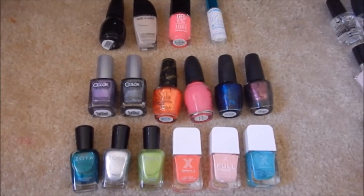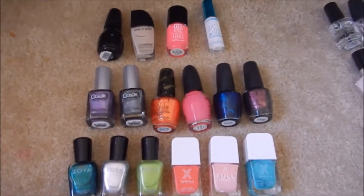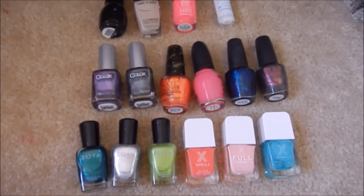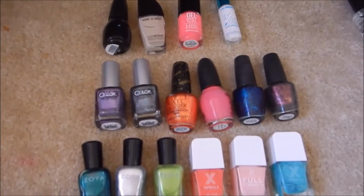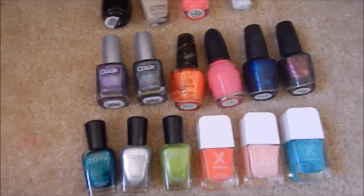This is everything that I am getting rid of altogether. I did decide to pass on the ColourPop one. I just painted my big toe with it, and it just wasn't as exciting as I remember. So I'm just going to hold off on that one and give it a new home where maybe someone will love it. Probably these are mostly going to go to my family back in Maine. I do have a couple nieces that love to paint their nails, so I'm sure they would love these.